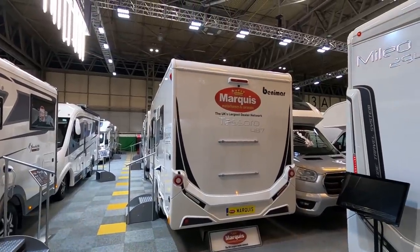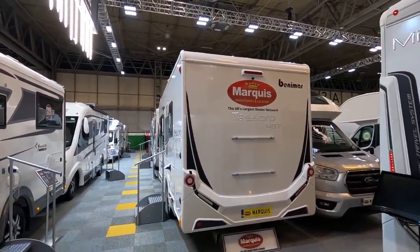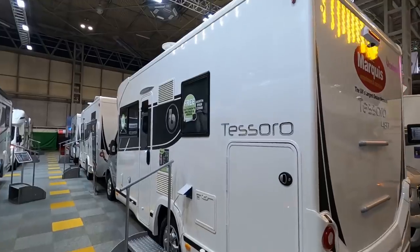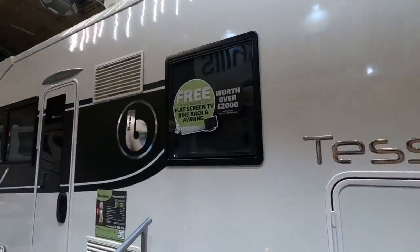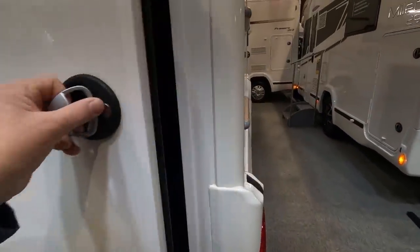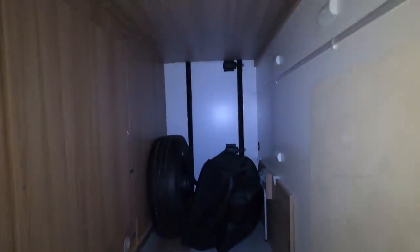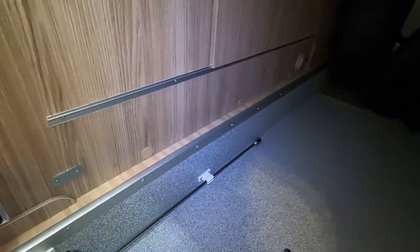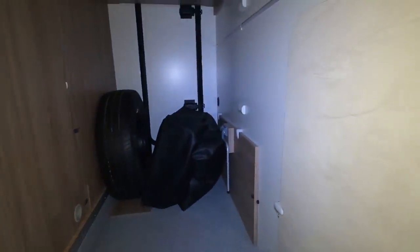Right, I'm on the Marquis stand and we're looking at the Benimar Tessaro 487. Flat screen TV, a rear awning, great big garage. Well, it is open. Huge garage, that's an enormous garage. Electric points in here, spare wheels in here, looks like the table's there. That's a really good garage.